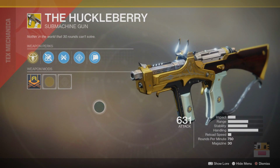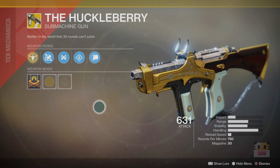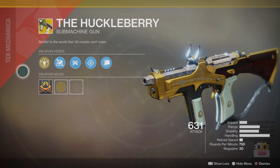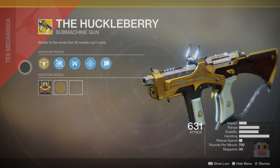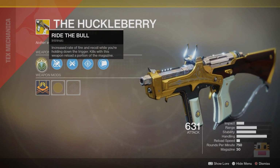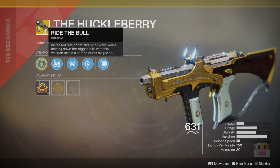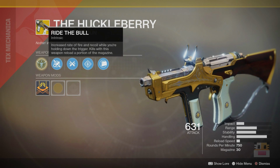Huckleberry is probably one of the best PvE SMGs in the game, and I gotta say a lot of people underrate this weapon pretty heavily, especially if you're on PC. SMGs are a lot easier to use. This weapon can definitely do wonders for you. First off, the intrinsic perk basically increases fire rate and recoil while you hold down the trigger, and kills with the weapon reload a portion of the magazine.